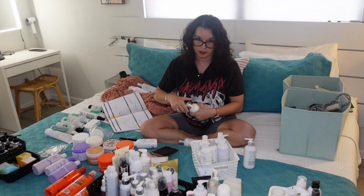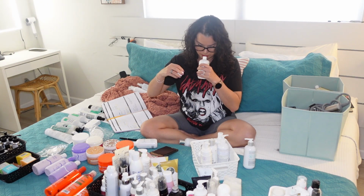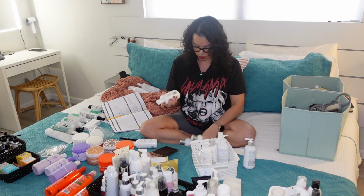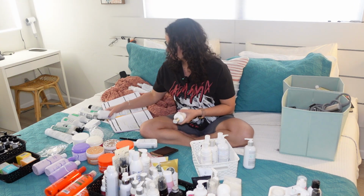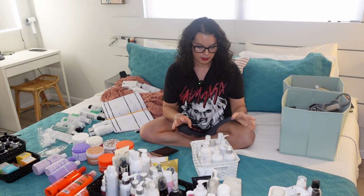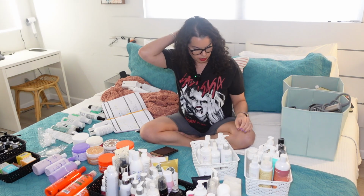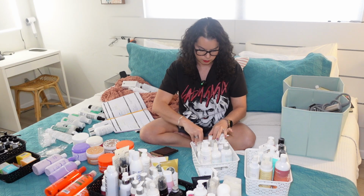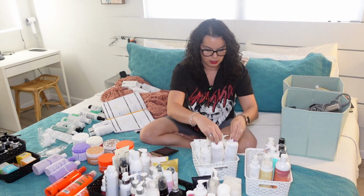Okay, I've come to a product that I have 3 of, and they all are still fine. I know I got 2 of these at the same time and 1 is earlier, and they're very full, so I am going to make a donate pile for 2 of these and just keep the 1. Okay, I actually have some space in here for more Evolve stuff, so let's see if I can get everything from Evolve in one container. I don't know. I think that's pushing it.